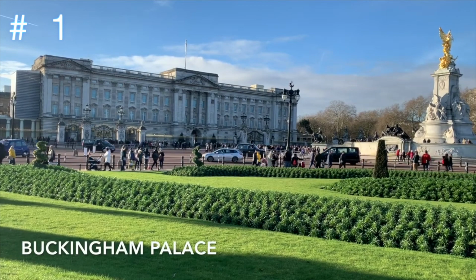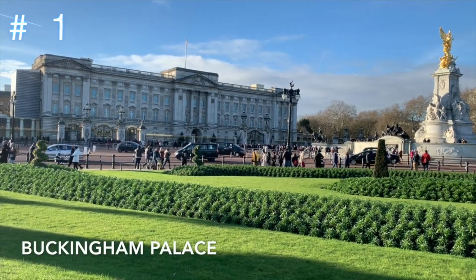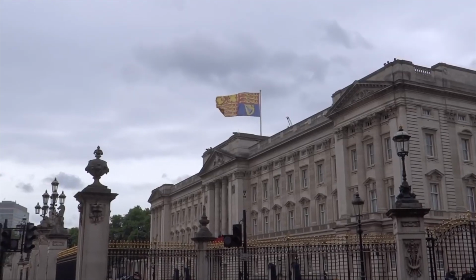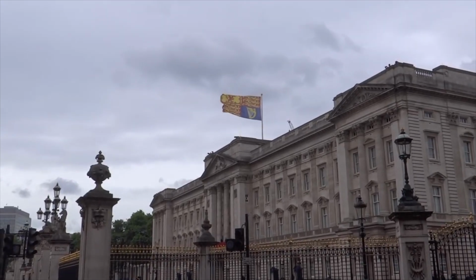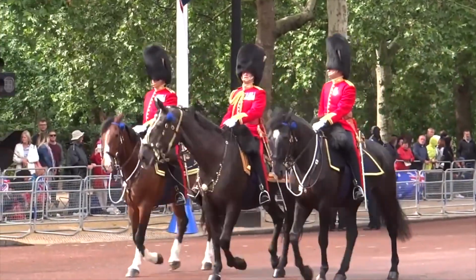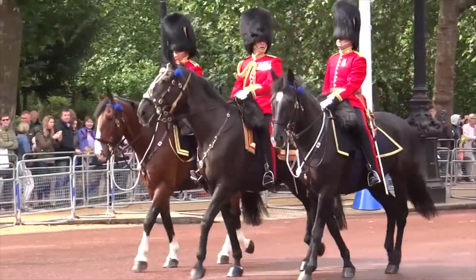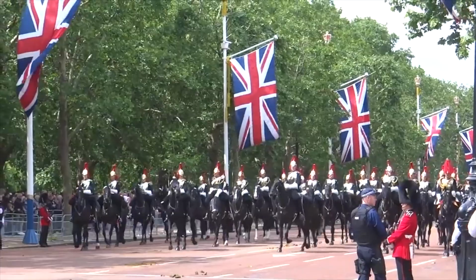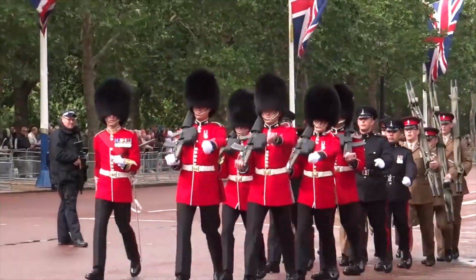Number 1 on the list is Buckingham Palace. One of Britain's most iconic buildings, Buckingham Palace is also the scene of London's most popular display of the changing of guards. Drawing crowds at 11:30 a.m. regardless of the season, this colorful and free display of precision marching and music also takes place at St. James Palace.